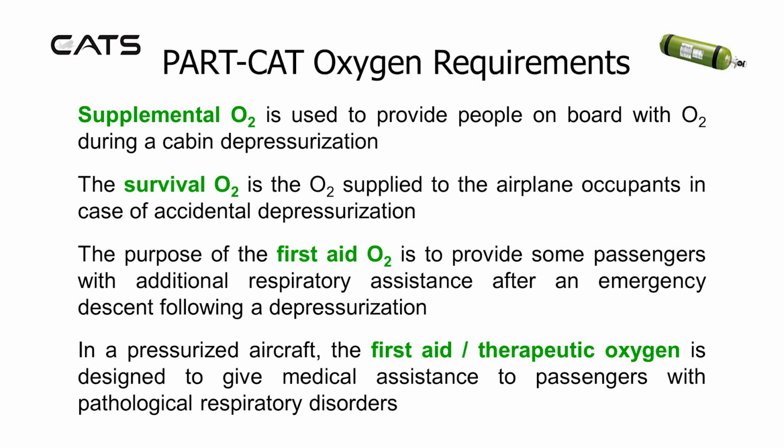Part CAT oxygen requirements. Supplemental oxygen is used to provide people on board with oxygen during a cabin depressurization. Survival oxygen is the oxygen supplied to the aeroplane occupants in case of accidental depressurization.